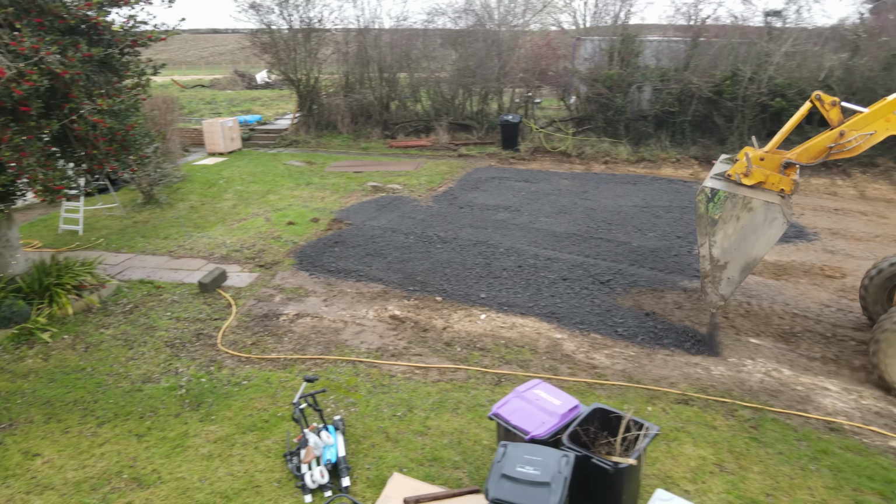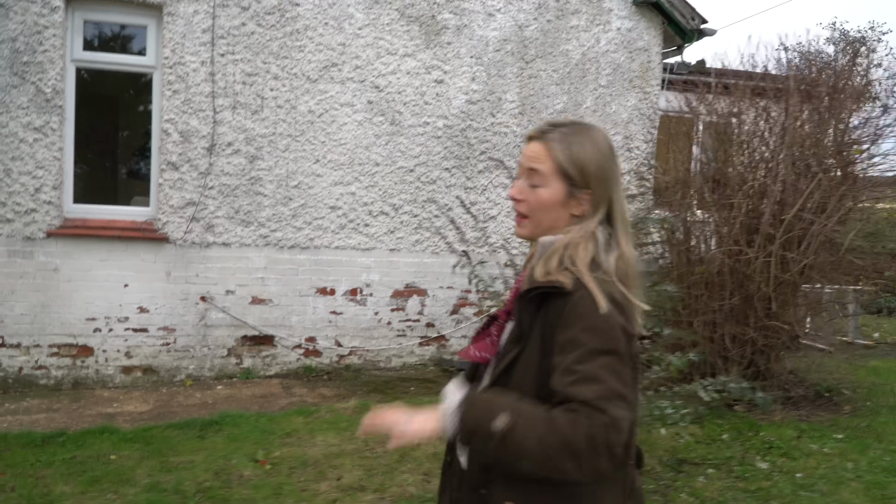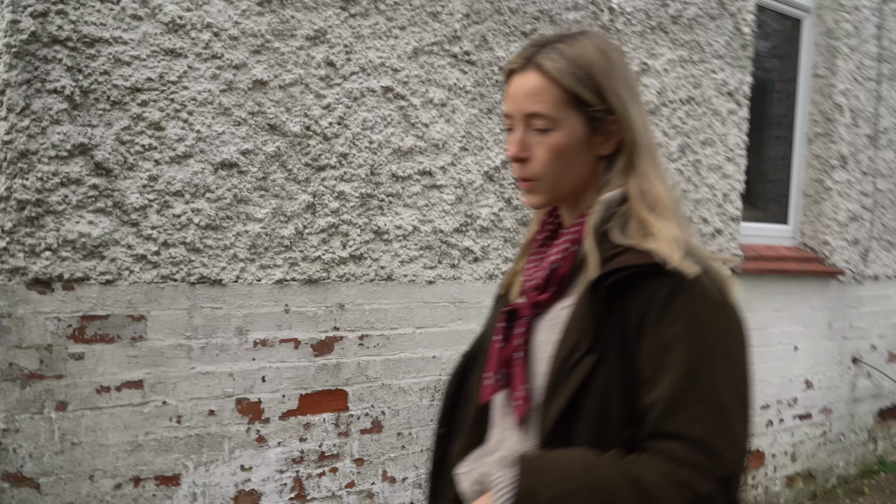One thing we haven't shown you up until now is inside the bungalow. We've shown you plenty of the outside, for very, very good reason. So we got the keys to this place back in August, and we had 3, maybe 4 weeks to make it livable before our son started school.